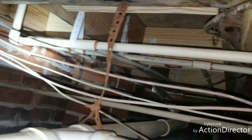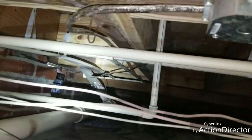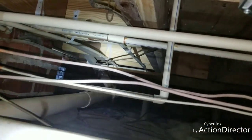This is a section on the back right corner of the house where plumbing pipes go through the floor and stuff. Not sure if there's another bathroom or is that a sink or something like that for a kitchen. Back right corner of the house.